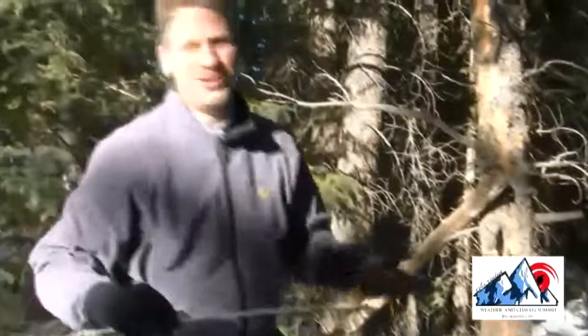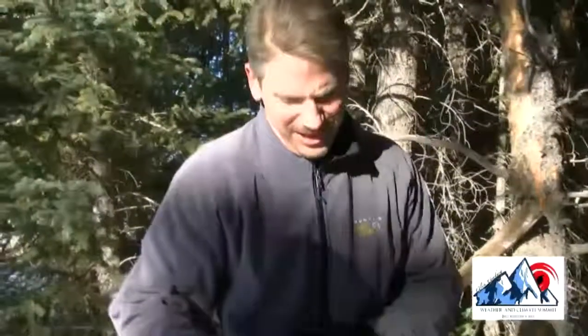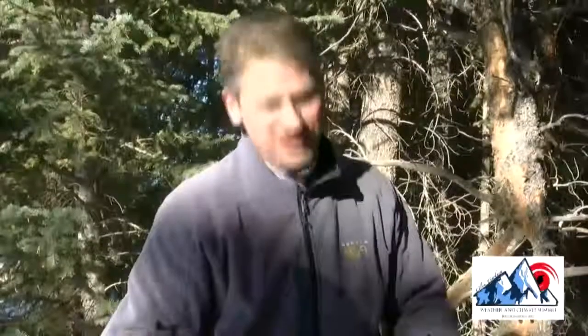But that's basically how we would do it out in the field to get a record back into time of how climate has influenced the growth of this tree. This tree is only about 120, 130 years old. Typically, we would be working with trees in Colorado that are anywhere from 300 to over 1,000 years old. Douglas fir, pinyon pine, ponderosa pine, and bristlecone pine would be the oldest trees.